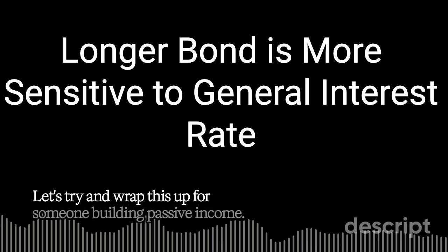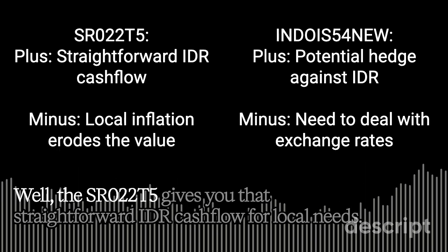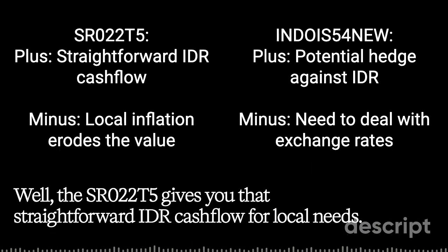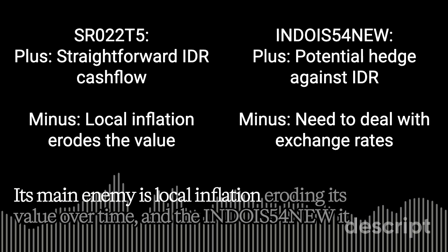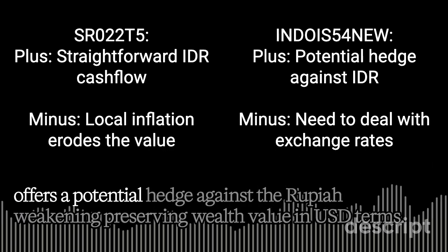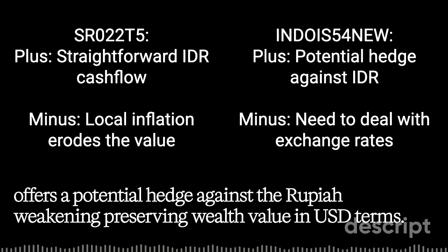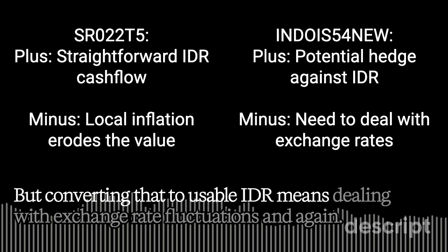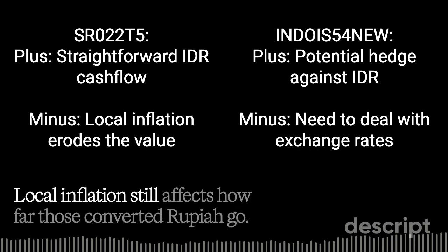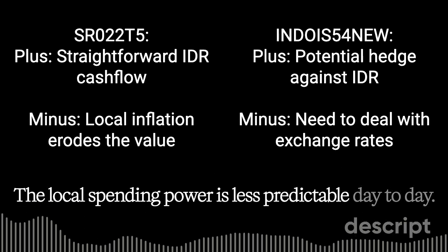Okay, let's try and wrap this up for someone building passive income. What's the main thought process? Well, the SR022T5 gives you that straightforward IDR cash flow for local needs. Its main enemy is local inflation eroding its value over time. And the Indo-I-74 offers a potential hedge against the rupiah weakening, preserving wealth value in USD terms. But converting that to usable IDR means dealing with exchange rate fluctuations. And again, that local inflation still affects how far those converted rupiah go.